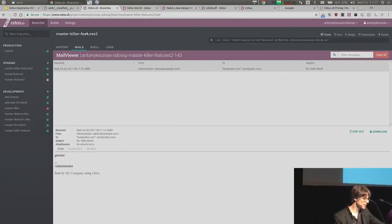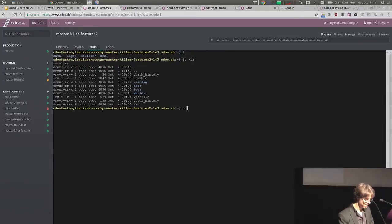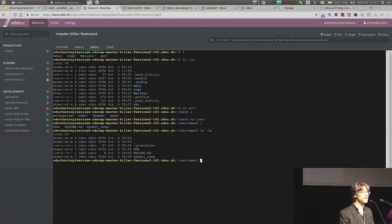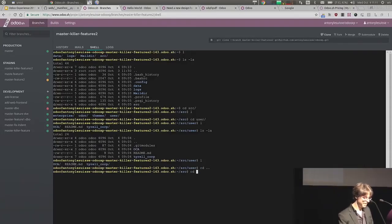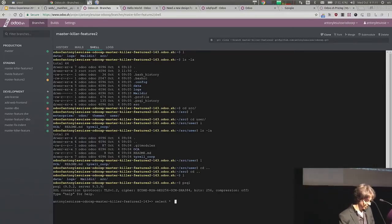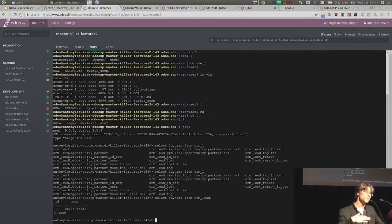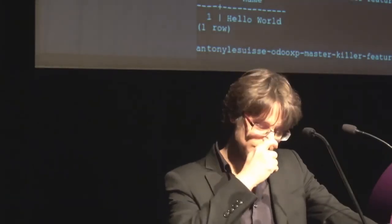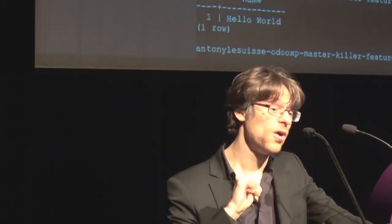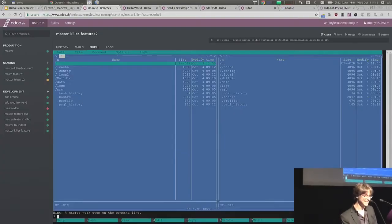And one other cool thing that you can do is, of course, get a shell directly into the server that is running your code. So you can go into the source code, and we can see that I have a user directory with the checkout of my module, and I can also play there. And I can also use PSQL and debug things from the command line directly. Select ID name from CRM lead. You can do that directly from your browser, and we will probably only deploy it during this month, but we will also allow real SSH access to the shell. And you can see that I can even run Midnight Commander inside my terminal.